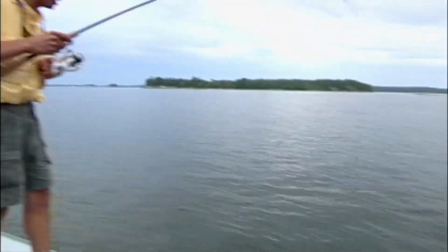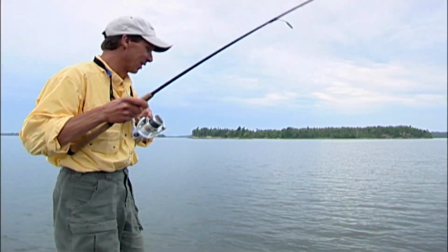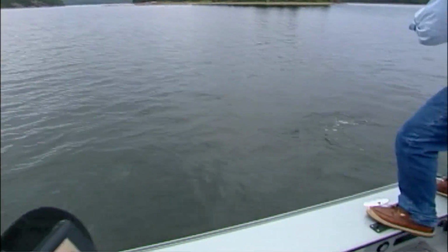Another one. I just got one. Look at this one. One of his buddies that were swimming with him.